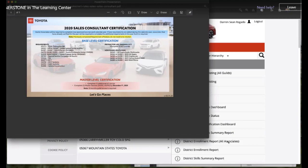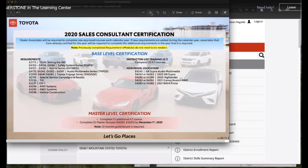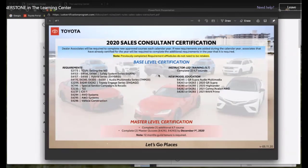And just like the QRGs, sometimes these are updated throughout the year if new courses become available or become mandatory. This too will be updated, and you'll notice down here, if you haven't already, there's a date of when the update was made. So this version was last updated on May 11th. Soon enough, more to come from your region team, but another update will be coming soon to add Venza to this list. So stay tuned for that as well.